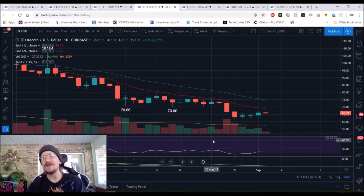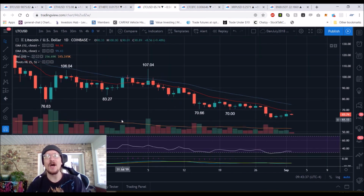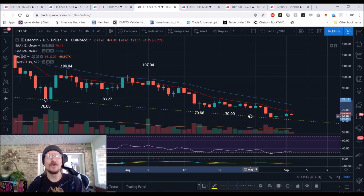I would say anything under 76.10 is just a lower high. And again, if we were going to draw a pattern here, similar to the other names, I would draw it looking a little something like this.